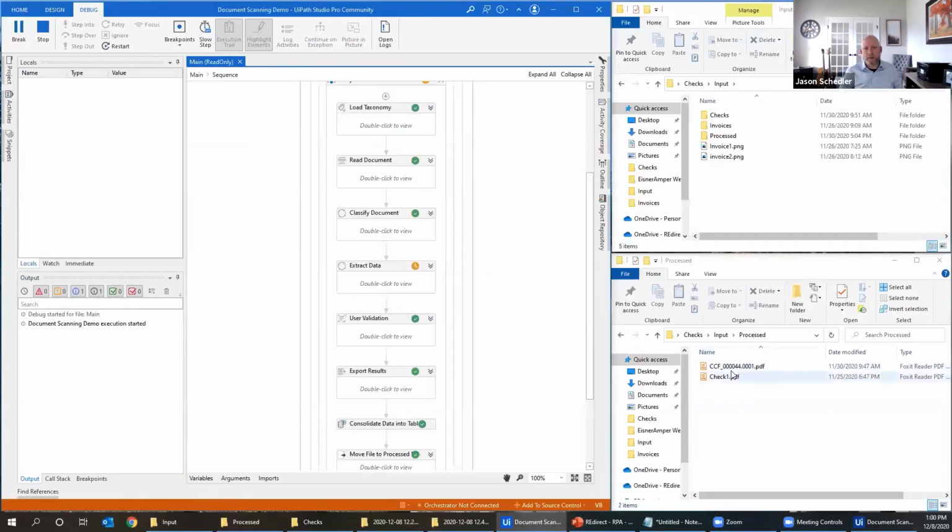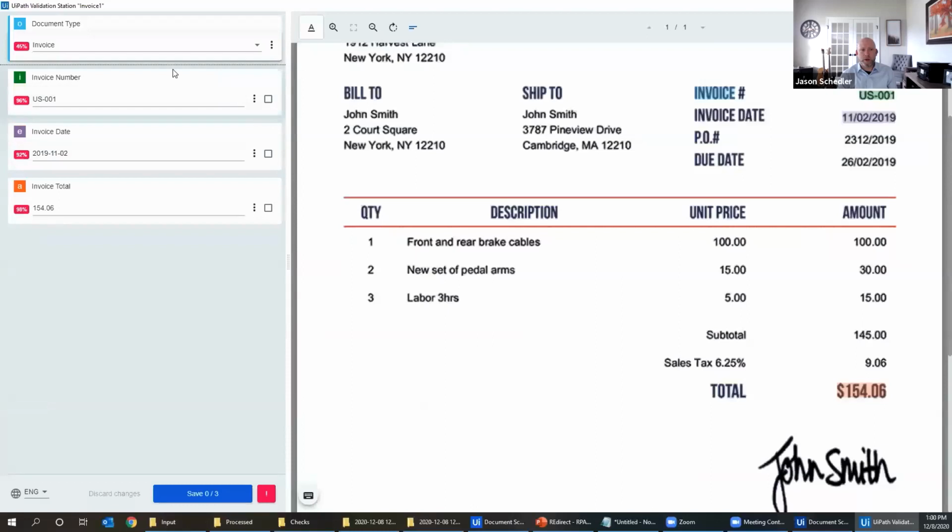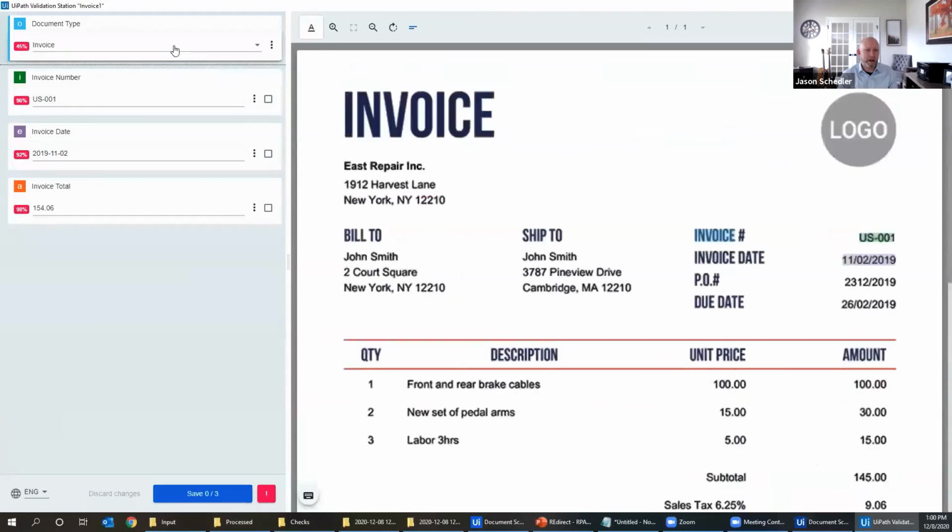And so you'd expect a process like this maybe starts off a little rocky, where there's a lot of user validation happening, but over time, especially seeing the same types of invoices and checks, the bot gets really good at interpreting the data that it's seeing.